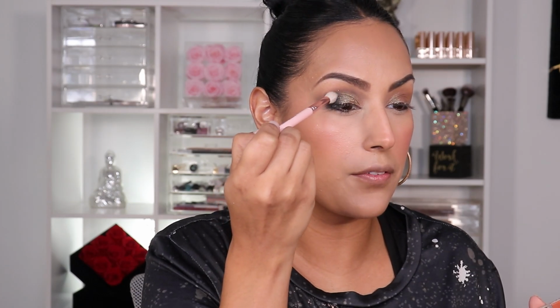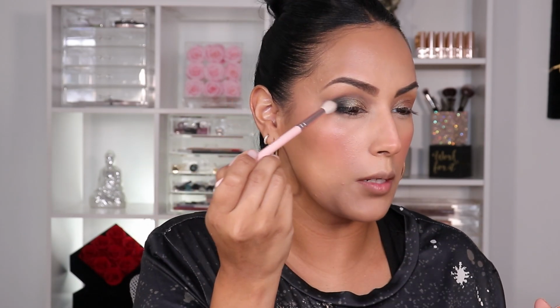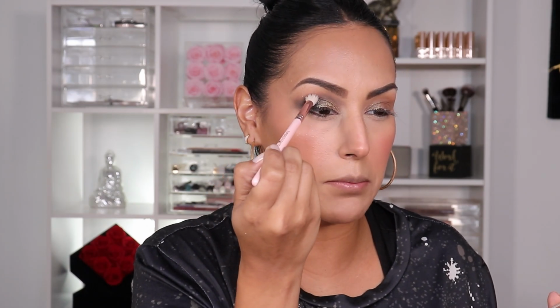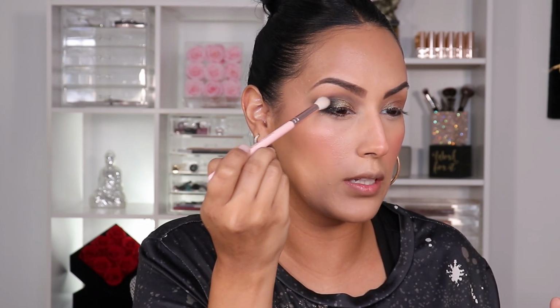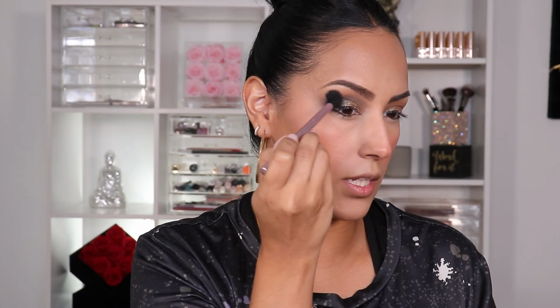Then I'm gonna grab a fluffy brush, nice and compact. This is an MOTD tapered contour crease, and I'm gonna dust this in the direction that I want it to go. But I'm not blending back and forth. As you see, I'm literally just swiping where I want the product to move. And this is the kind of eyeshadow that's moving very well, so I'm not mad at her. And then so you get a nice blend on the edges.